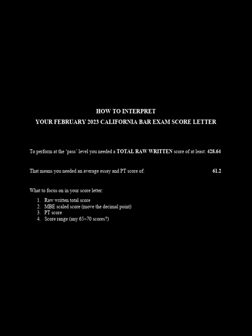Friday evening, bar results came out in California. If you're one of the people who got the kind of letter you didn't want to get, then we need to talk about how to use that letter to increase your chances on the next attempt. And that is precisely what you can do with that letter. Let's talk about your scores and what that letter tells you about how to use those scores.